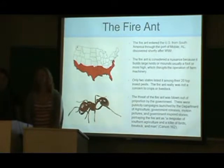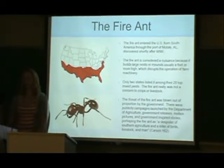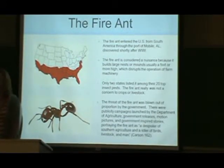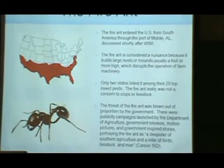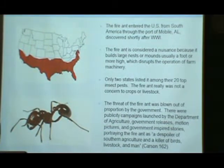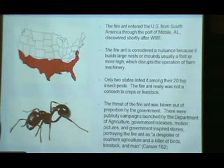The next pest they tried to treat with blanket spraying was the fire ant. And the fire ant entered the United States from South America through the port of Mobile, Alabama, and it was discovered shortly after World War I. It's considered a nuisance because it builds very large nests or mounds, usually a foot or more high, which disrupts the operation of the farm equipment.